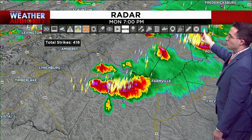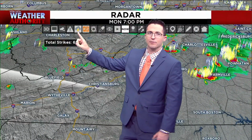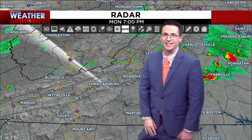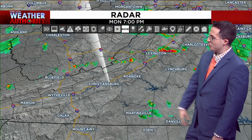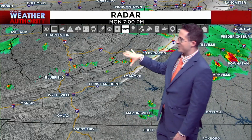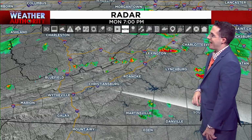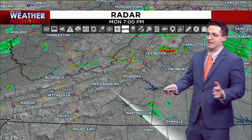The home view, we'll take you back to that. And we'll take the lightning tracker off for just a little bit, that way we can kind of declutter the image. But there you see just a few stray showers toward Martinsville. Nothing severe with those. A few very isolated pockets of heavy rain in the northern section of Craig County and heading into Botetourt County. What's up, Allie?